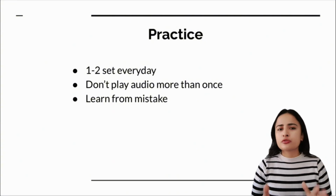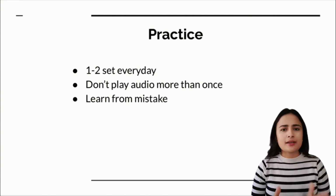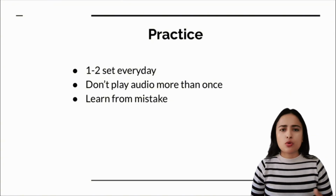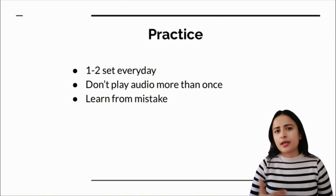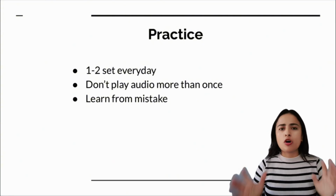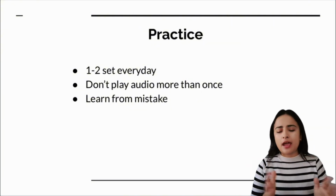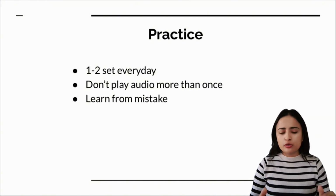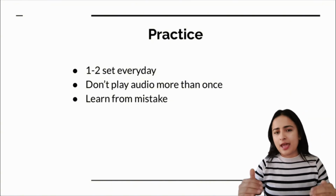So how much you should practice listening test? Practice 1 to 2 set every day and see what your band score is, and according to that you can increase and decrease. While practicing, don't play your audio more than once. In actual exam as well, you can't pause, replay the audio. So practice your listening test like that.